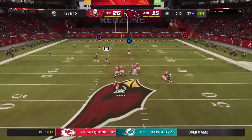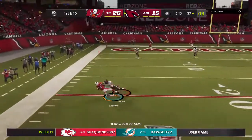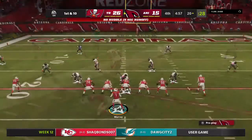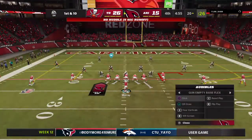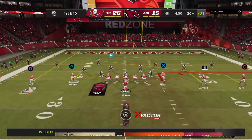On first and 10, here's Murray. Buying time to his left. Looking left side, and it's complete. And they'll get this one down to about the 20-yard line. Another nice gain. That's now 30 yards between those last 2 plays.